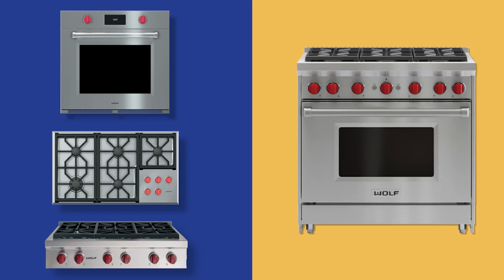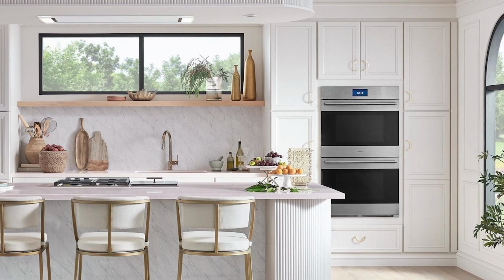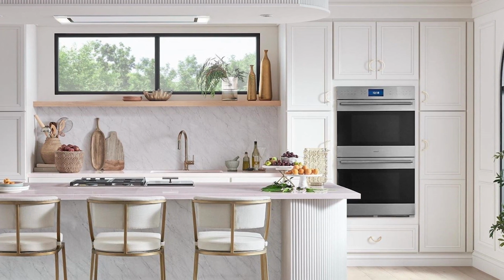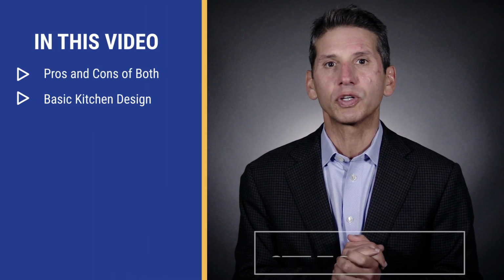No single decision will affect your kitchen design more than choosing a wall oven and rangetop or cooktop, or a range. But which is right for you? Centralizing your cooking with a range is more convenient. However, wall ovens can be placed anywhere and open up more design possibilities in your kitchen. In this video, you'll learn the pros and cons of both configurations.